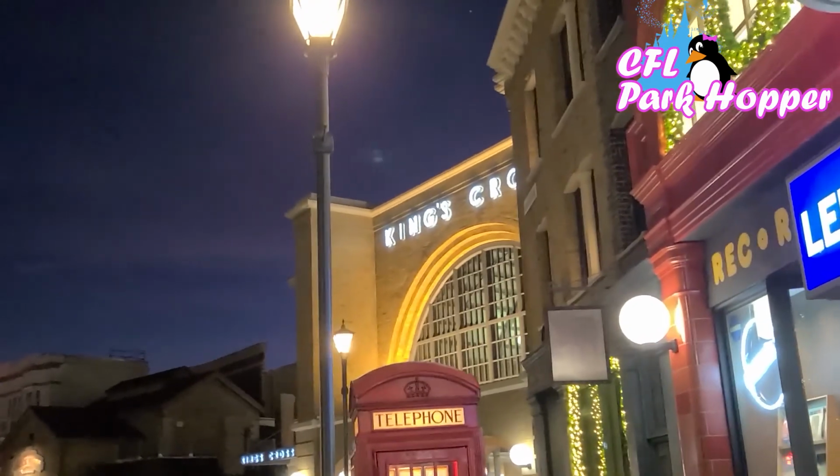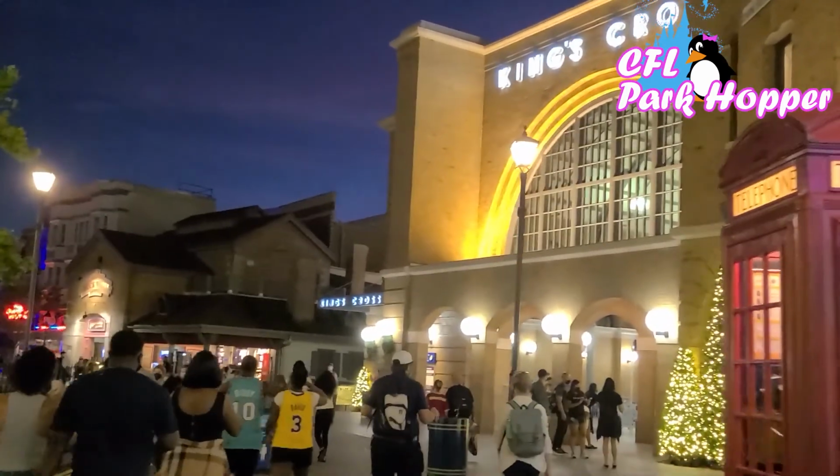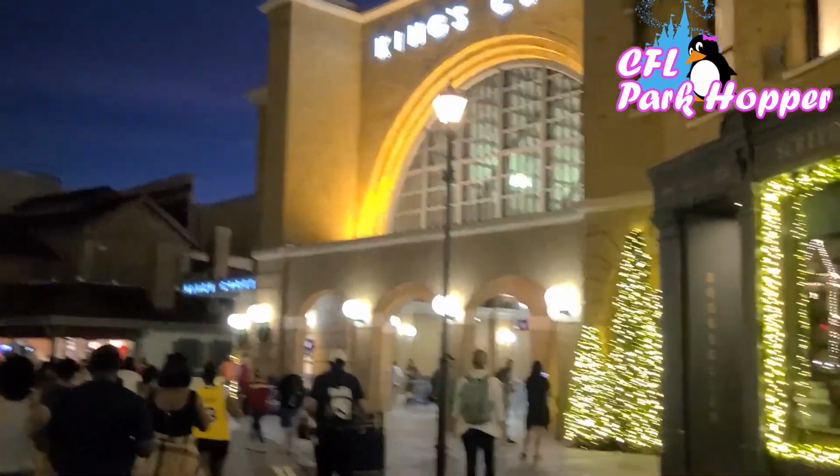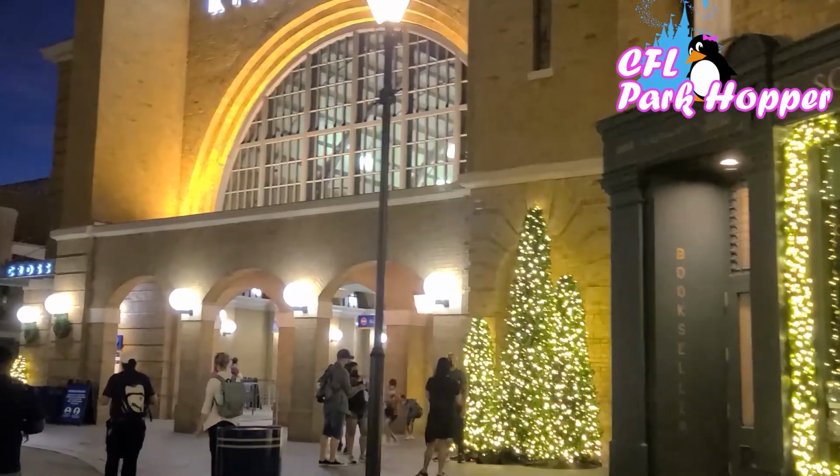All right, so we're back out in the London front. And now we can take the train right here at King's Cross over to Islands of Adventure, because the Wizarding World over there, the Hogsmeade side, is really decorated for Christmas as well. So let's head over.